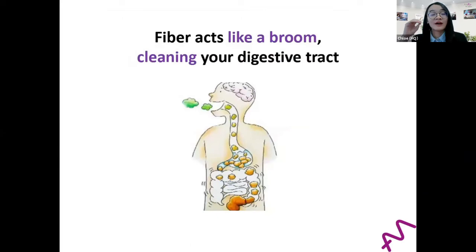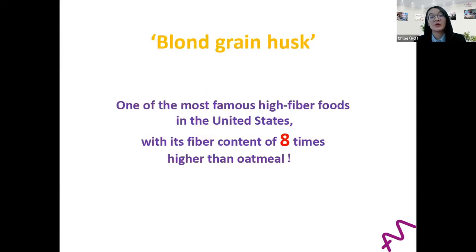Okay, so again, as a summary, imagine that fiber acts like a broom. It sweeps away all the toxins, all the residual stools in your large intestines, so it cleans your digestive tract. It's very important to keep our digestive tract clean, because if it is not clean, it will contaminate our blood, so it will cause a lot of disease in the future.